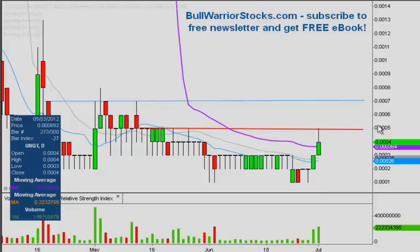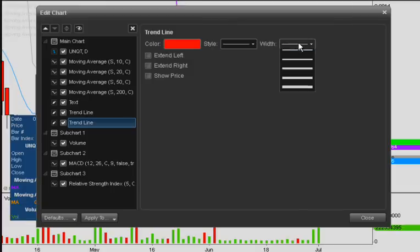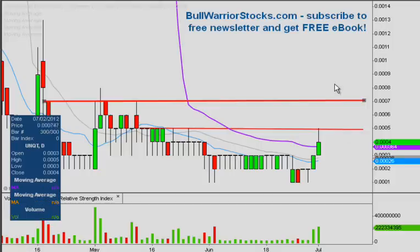Now you may be thinking, well, what's the big deal to just skip over 0006 and go straight to 0007? Well, remember, we're talking about a 000 stock, so the percentages add up extremely quickly. So sure, that's just one little increment, you could say, but when you're looking at it from a percentage standpoint, it does make a big difference. So keep that in mind.